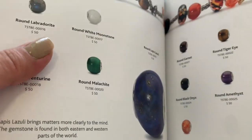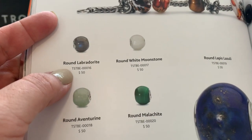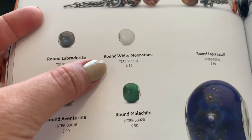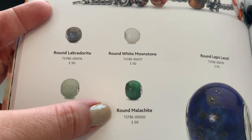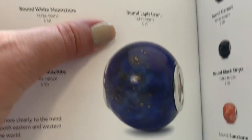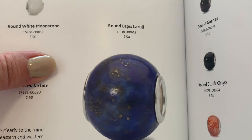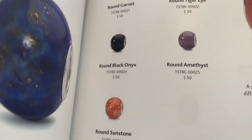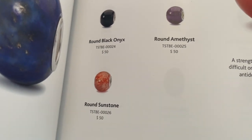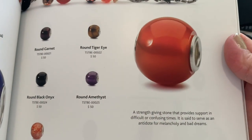This is what got me into Trollbeads. I want to get a few pieces of this. So we have round labradorite, round white moonstone, round aventurine, round malachite, round lapis lazuli. Okay, aventurine, malachite, lapis lazuli. Then we have the garnet, tiger eye, black onyx, amethyst, sunstone, red onyx.